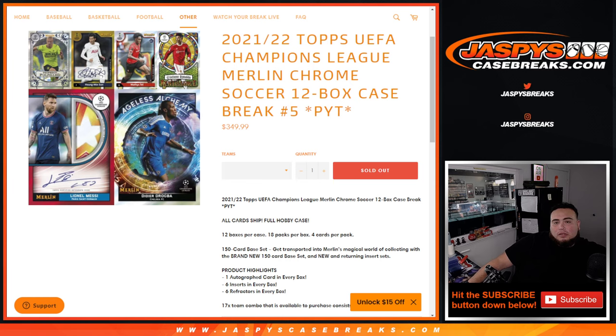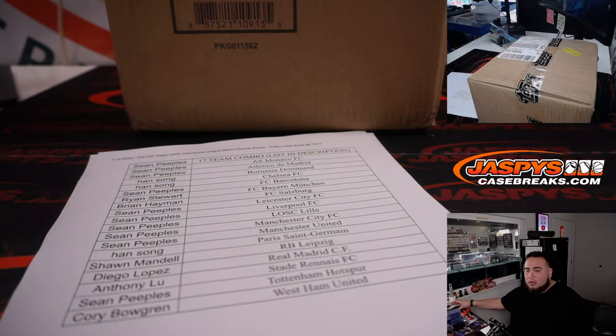2021-22 Topps UEFA Champions League Merlin Chrome Soccer just sold out. This is a 12 box case break, pick your team number 12. And again, all cards ship. Full hobby case. Here we go.